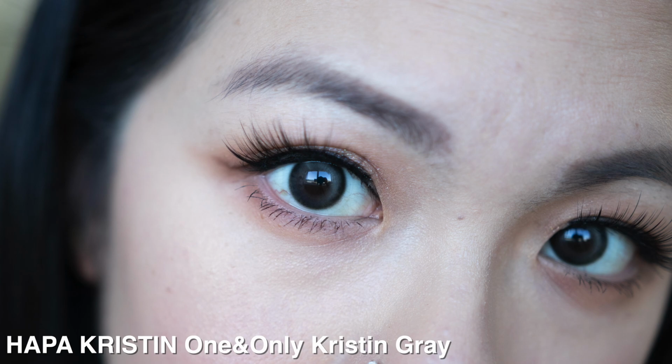And this one, it is in 13.0. However, I noticed when Jang Won-young wore it, it looks a little bit bigger, but maybe her eyes are bigger to be honest, but on my eyes it's perfect. It does come in both daily and monthly, which is amazing.